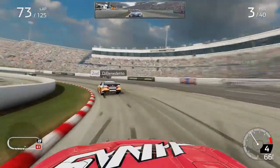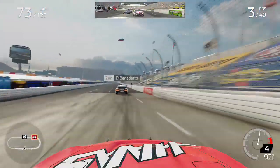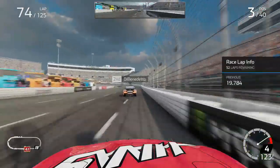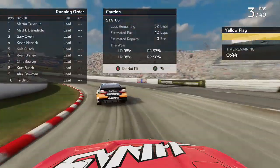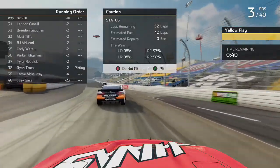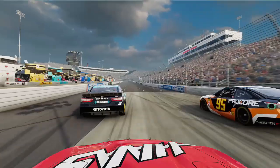We have a lot of JGR cars up front. Obviously, the 95 of De Benedetto is a JGR affiliate as he runs P2. A great run right now for De Benedetto as we came through now on lap 73, slowly closing in on the back of De Benedetto here with 52 laps to go, but we end up getting a caution here with 52 to go, and that's going to set us up for a restart in P3 as it's Ryan Truex who brings up the yellow flag.